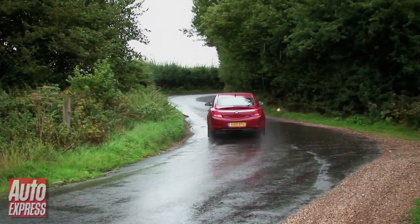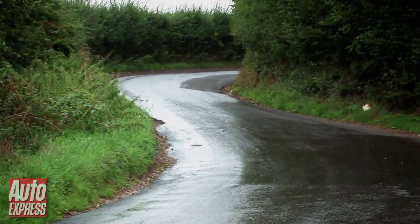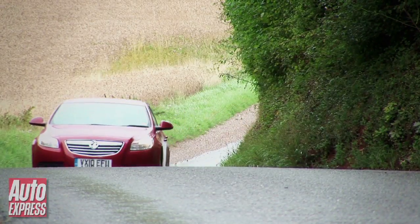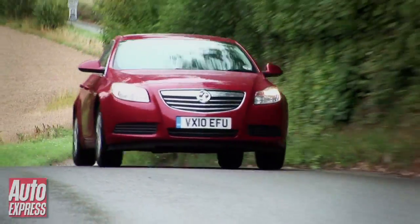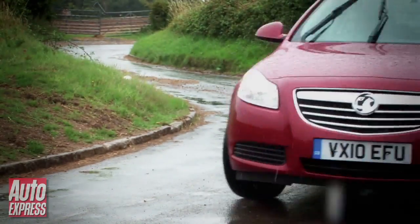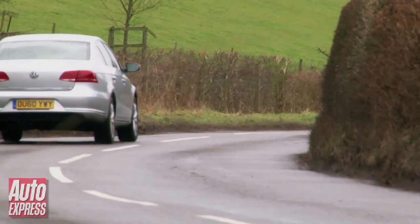I mean, it is stable, don't get me wrong, but it's just not as engaging or as much fun as a Ford Mondeo, and part of the reason for that is the fact that the steering is a little bit lifeless. It's quite numb and it's not very responsive either. If I wiggle the wheel like that, it's not actually really doing anything. All this means the Insignia isn't as good a car as the Passat. So then, that's one down and one to go.